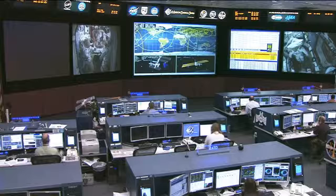So again, 5 a.m. Central Time, 6 a.m. Eastern Time, is when our spacewalk coverage will begin. The spacewalk itself will begin at 6:15 a.m. Central Time, 7:15 a.m. Eastern Time, and it'll last about 6.5 hours.